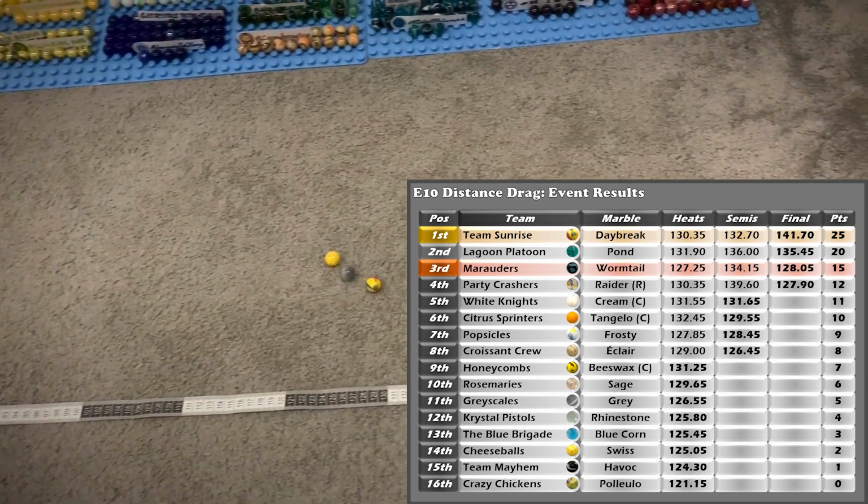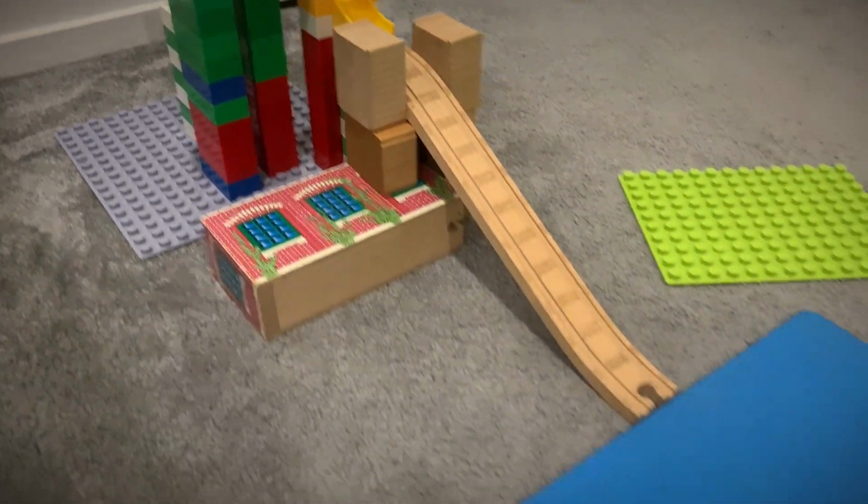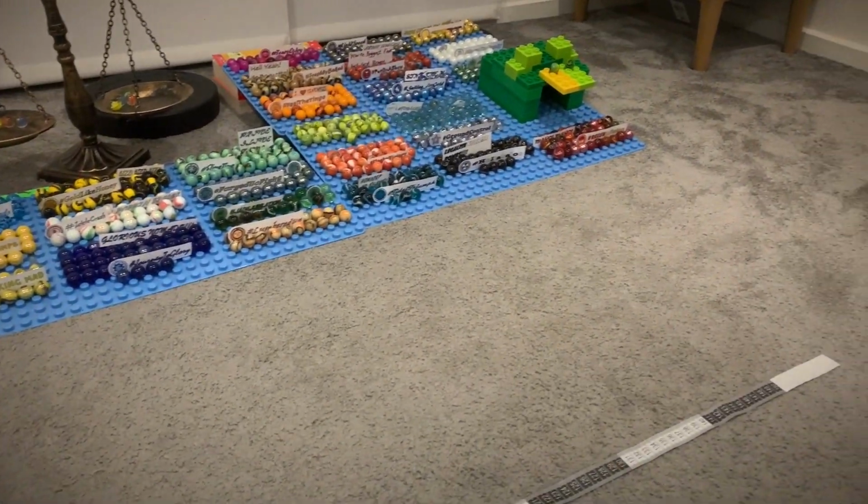Lagoon Platoon with another good performance in the Distance Drag. Pond is a pretty good one here, and Wormtail rounding out the podium. Finally back on the podium are the Marauders, trying to gun down their big rivals, the Grayscales.